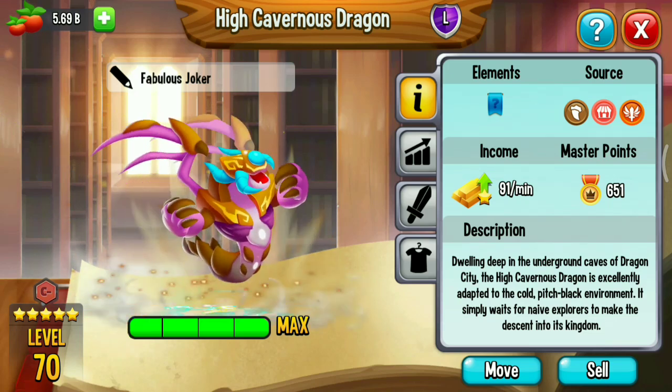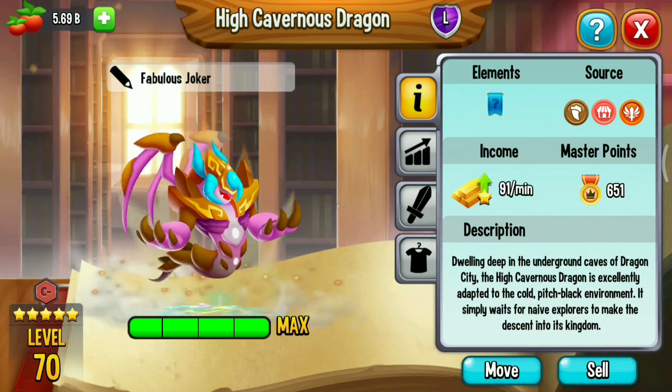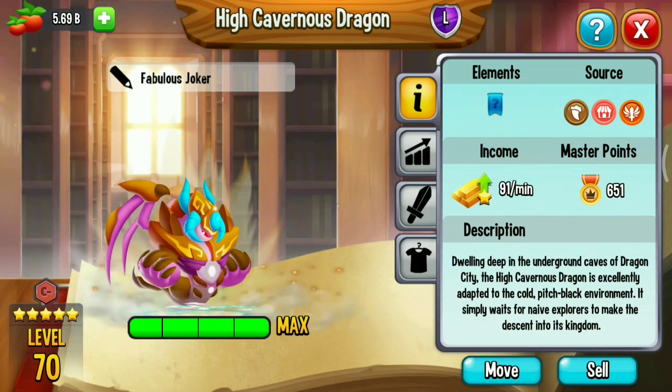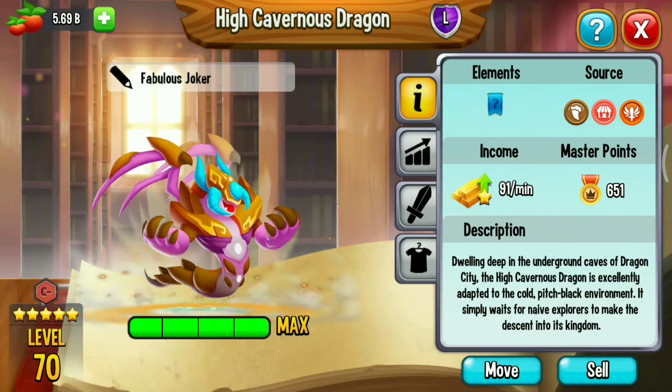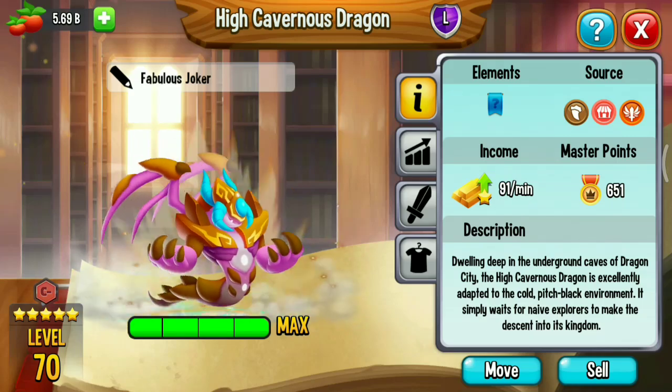I hope you will get this heroic dragon on the heroic day in September soon. And here it is, I will show you the attack animation of this High Cavernous Dragon. Here it is, hope you enjoy my video.